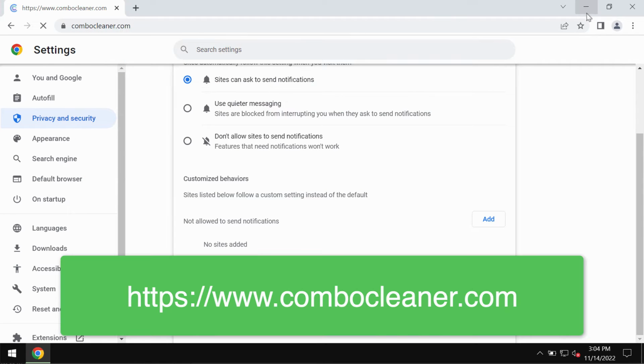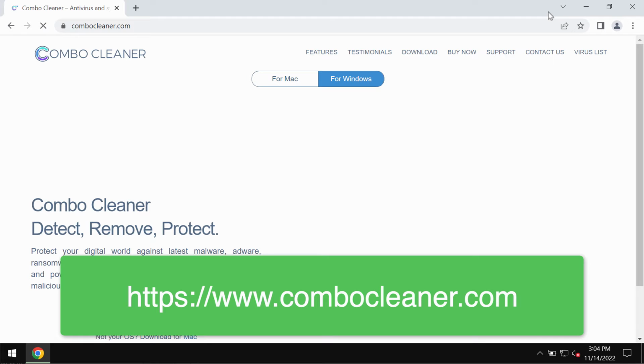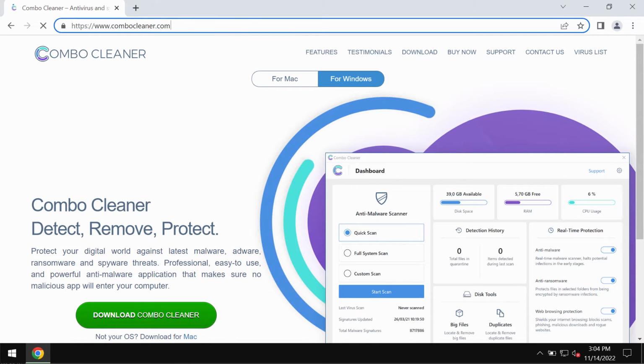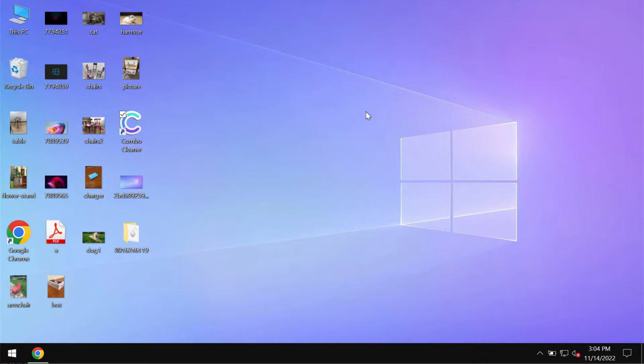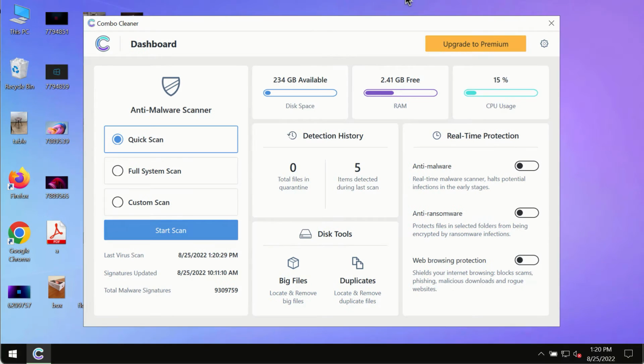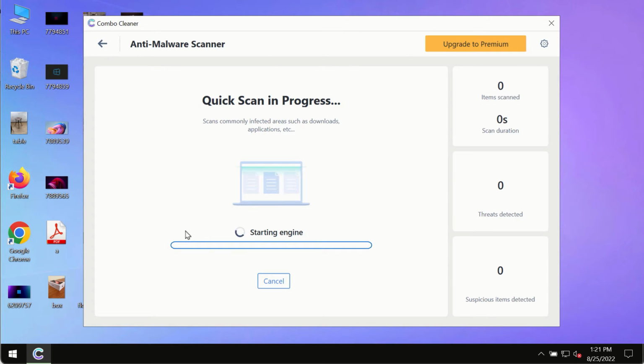I also recommend that you research the system with Combo Cleaner Antivirus. Please get it on the page combocleaner.com. Download the software, install it, and then begin investigating your device with its help. After you have successfully downloaded and installed Combo Cleaner Antivirus, make sure you click on Start Scan button.